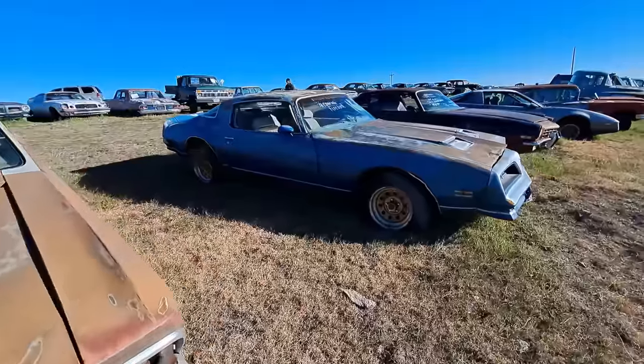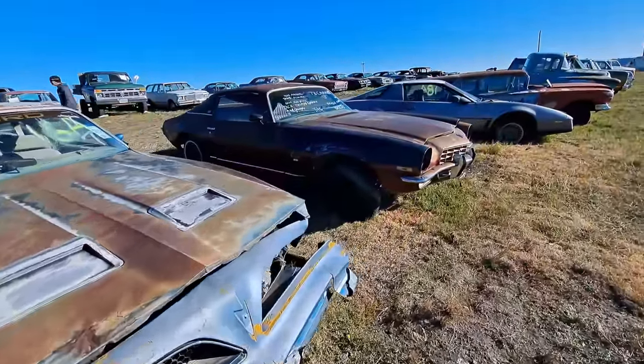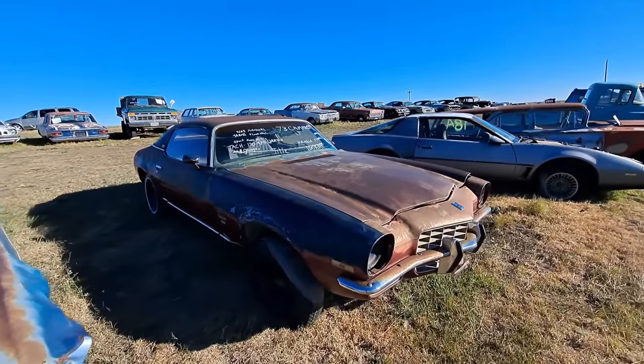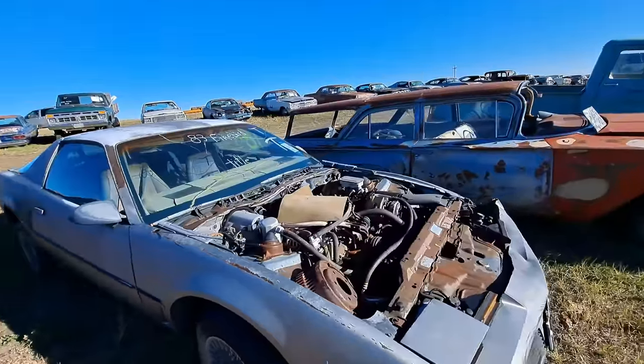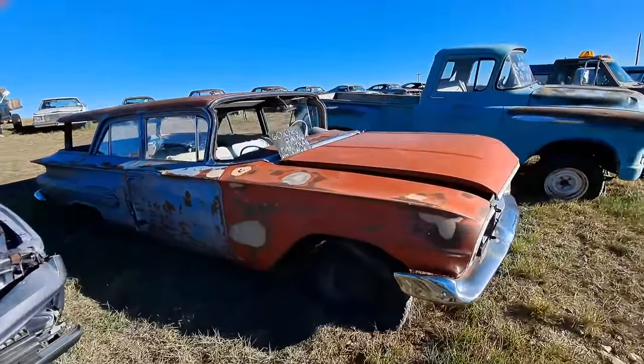This is a 78 Formula Firebird. Boy, we're getting on the top of the hill. Really windy up here. Bear with me, I'm going to be shaking around and probably catching some wind noise. 73 Camaro. 83 Firebird. This is a 60 Chevy station wagon, two-door wagon.